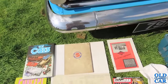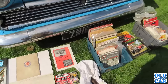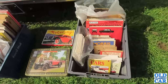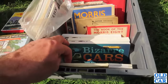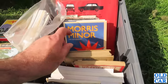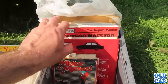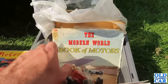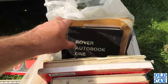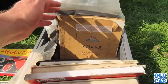What have we got here? A few workshop manuals, a little game, a few books. Let's have a quick look here. See if there's anything we need. The book of the Morris 8, the Morris Minor. It's a nice one. The Rover 60, 75, 90. And the 105.